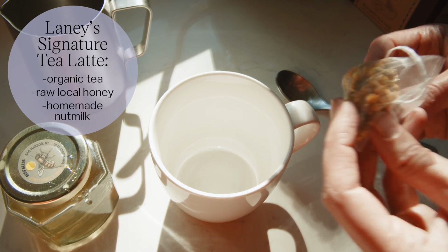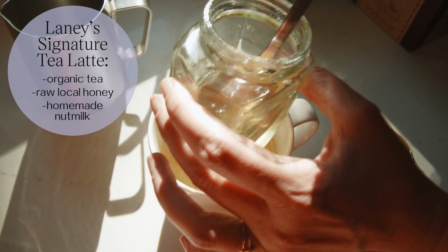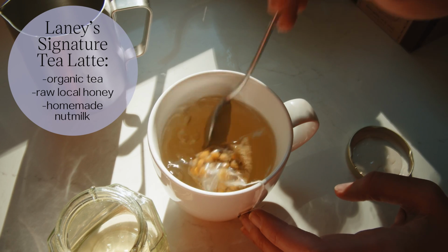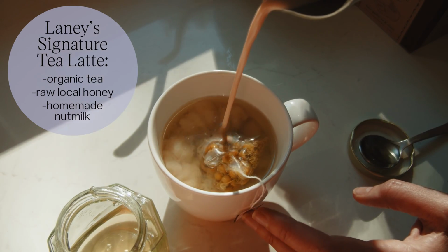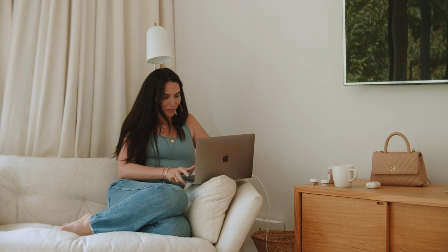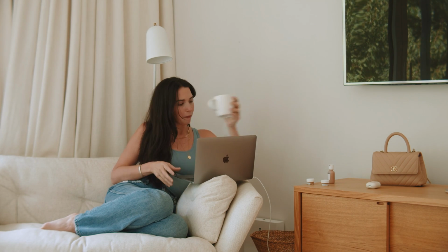I recently quit coffee, so every morning I start with my signature tea latte, which is organic tea, local raw honey, and homemade nut milk. It is so delicious. Then it's into my day of work, which is full of Zooms, calls, texts, chats, all the things.